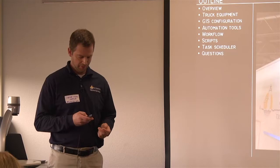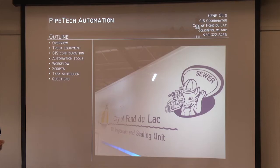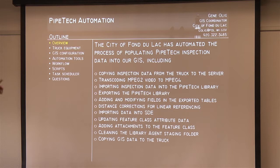So anyway, today I'm going to talk about how we use PipeTech for automation. And this is a picture of our sewer rat on our TV truck, which we are soon replacing. Kind of expensive. So we've automated pretty much everything from copying the inspection data from the truck to the server.